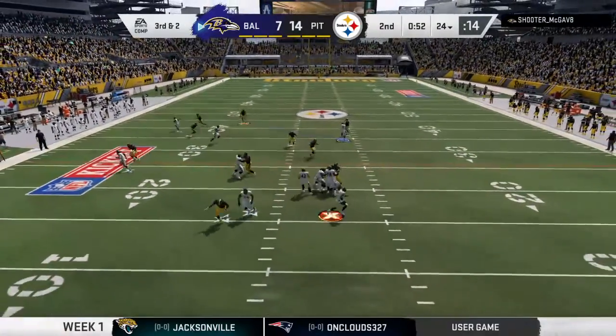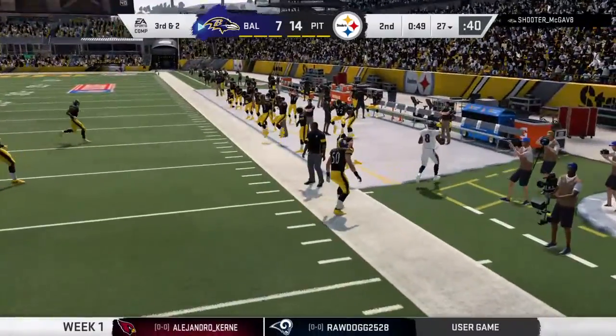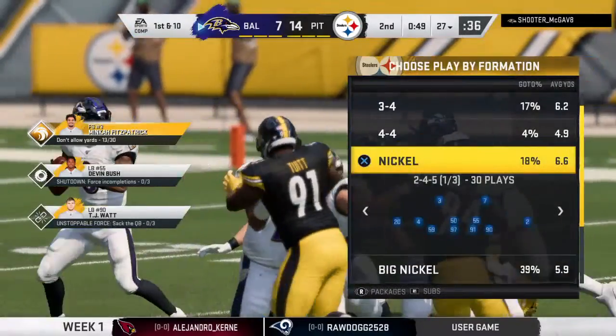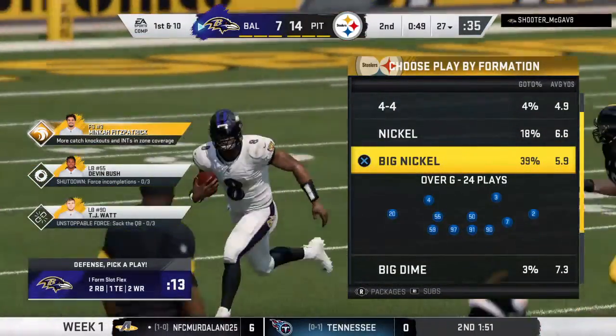3rd and 2. Here's Jackson, flushed out right. He may try and run for this. And he'll get this up past the 25 before he's out of bounds. When in doubt, do it yourself, as he keeps it for 3 and a first down.